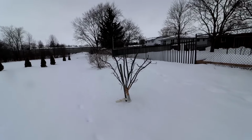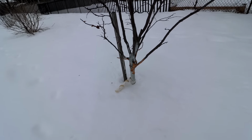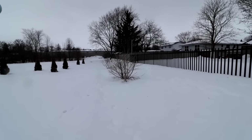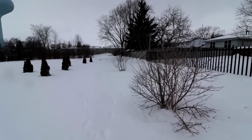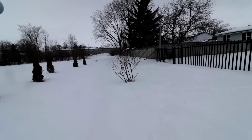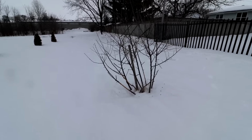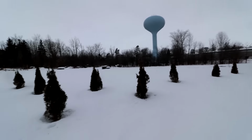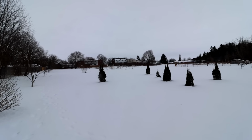Rabbits sure like the fruit trees though. Yeah, this one you can see the plastic is off the trunk and it's chewed pretty bad, but I think it'll survive. High bush cranberry, that looks fine. The next one down, it's more of a bush than a tree. I'm not sure what it was. There's a lot of damage at the base of that one too. And that completes the tour. Yeah, that's a lot of devastation.